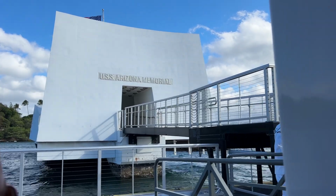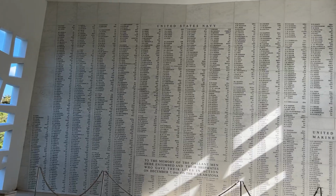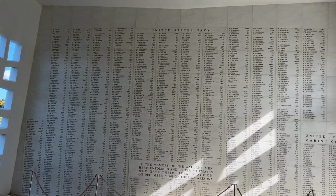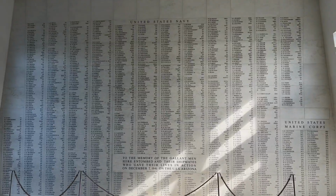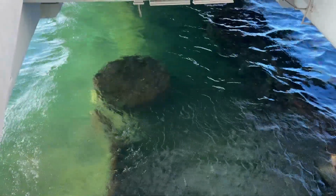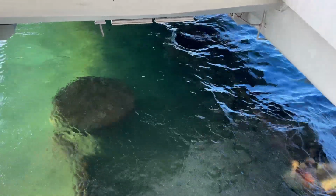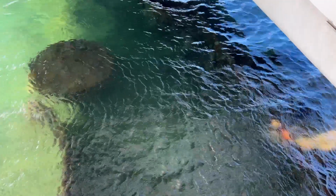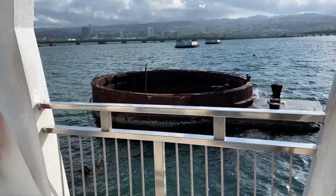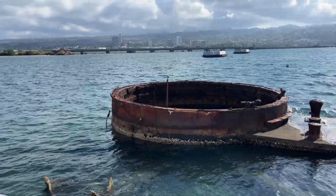We're at the Arizona Memorial. So this is the list of all the men entombed here that are still in the water. So the memorial is actually built over top of the sunken ship. This is what you're looking at right here. Is the ship. So here's some parts of the boat that are still in.